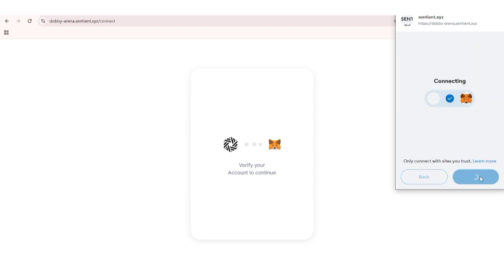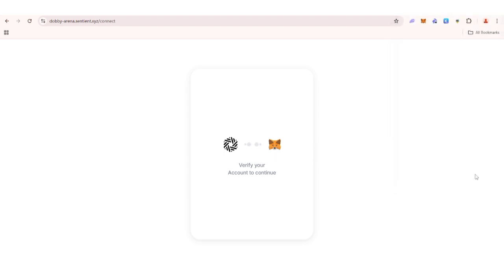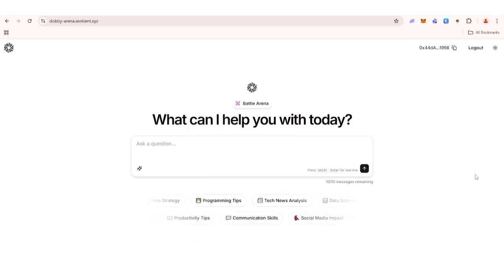You don't need to click on connect. You can click on any EVM wallet you want, be it Rabby wallet, OKX wallet, but I prefer using MetaMask for this. Alright guys, looking at the screen, this is what you need to do.